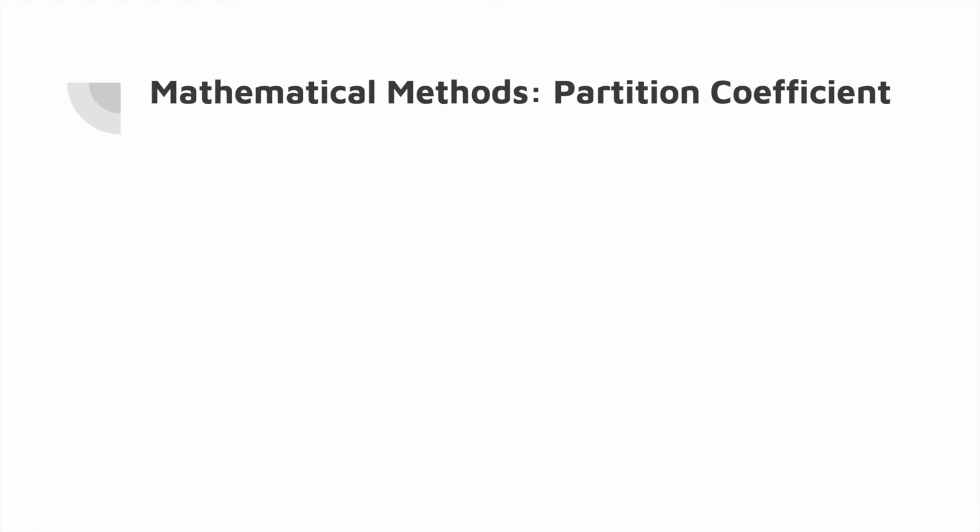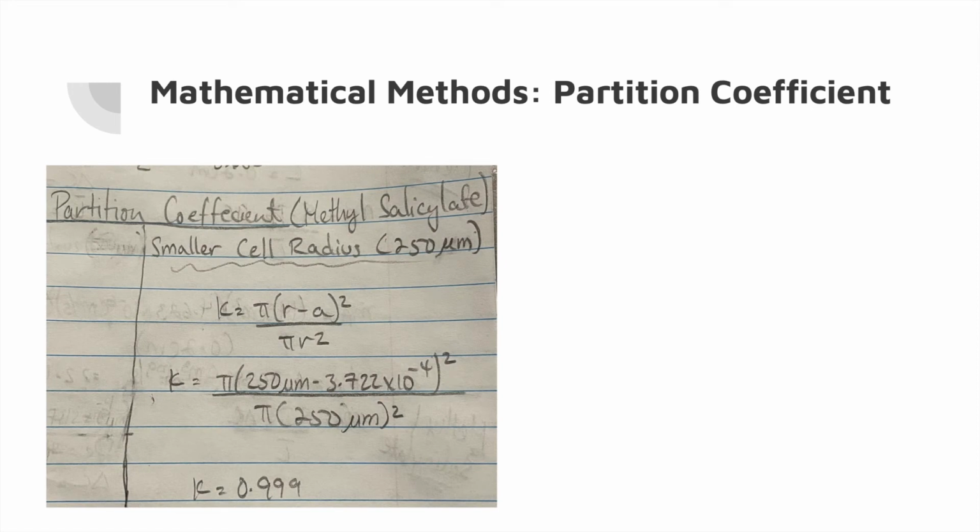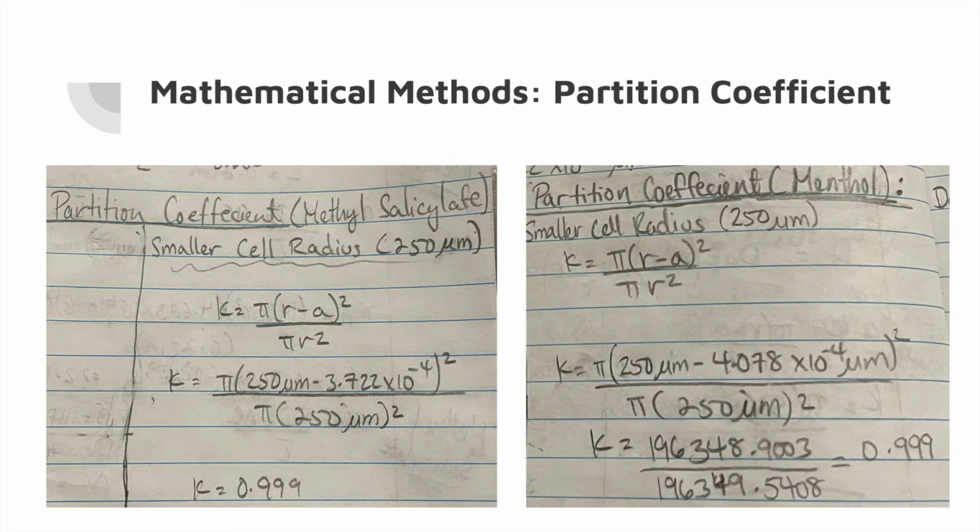Here we solve for the partition coefficient. In order to solve for the partition coefficient, the radius of the pore size and the solute radius were determined. Using the known values for both of the variables, the partition coefficient for each of the drugs was calculated. For methyl salicylate, the partition coefficient was calculated to be 0.99. Additionally, the partition coefficient for menthol was calculated to be 0.999 as well.